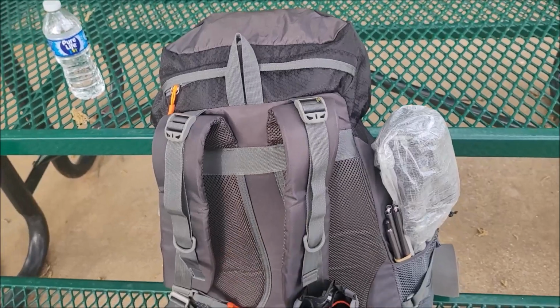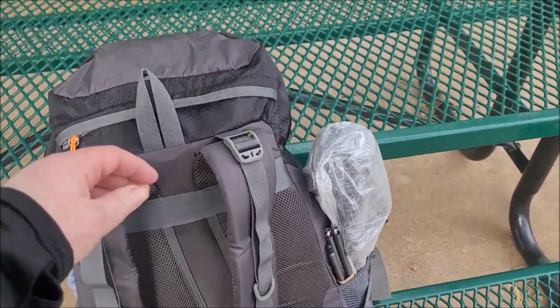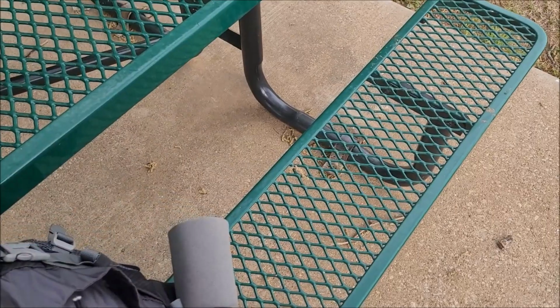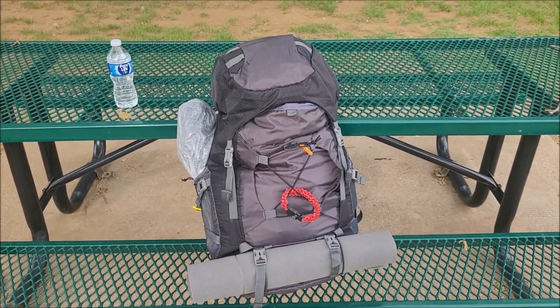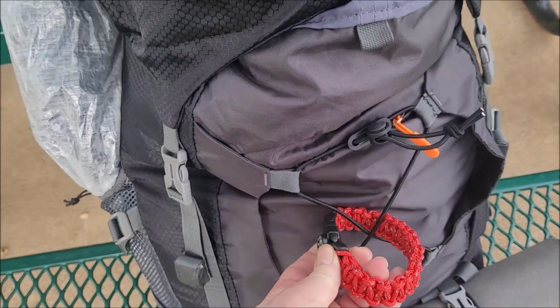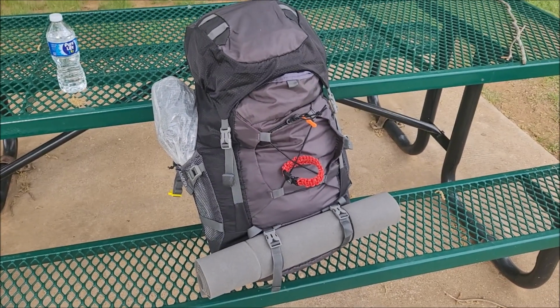Here's another look at that Outlife budget backpack I got off of Amazon that I recently modified. This is the reason I wanted to take this overnight trip, actually, to begin with, to carry the gear in it and actually use it on an overnight trip. Oh, hey, see this little paracord survival bracelet? I recently learned how to make these, so I brought this with me. This is what I'm sleeping in tonight.